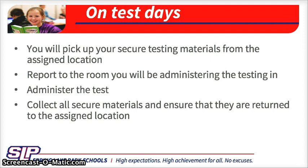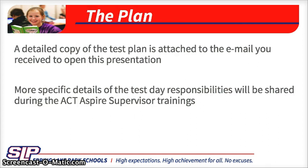On the days of the test, supervisors will pick up secure material from the assigned location, report to the room that you'll be administering the test in, administer the test, and collect and secure all materials and ensure that they're returned to the assigned location. These specific details will be shared with you at the training sessions that you will attend. A detailed copy of the test plan is attached to the email that you received to open this presentation. More specific details of the test day and your responsibilities will be shared during the ACT Aspire supervisor trainings.